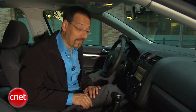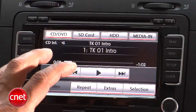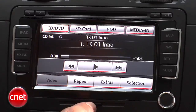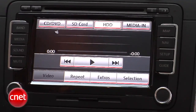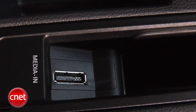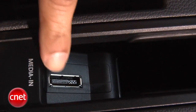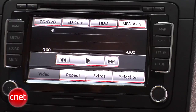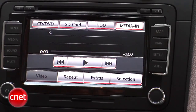But under the media button, things get really interesting. CD, DVD, single slot because we have a hard drive. SD card is down here. I'm not normally a big fan of those, but you might be. Here's our hard drive button to go see what's on the drive. And finally, there's this media input. This refers to what they call the MDI connector, which is this guy over here, which I currently have a USB pigtail on. And you've also got the aux jack on the front of the console. So all this stuff comes up under your aux media inputs.